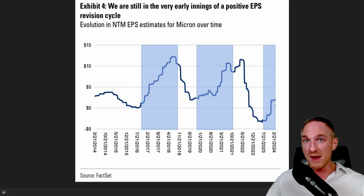It's literally only been about 1 quarter now at this point that analysts have started revising their estimates to the upside. We can still move a hefty bit more before we start really getting into some exaggerated analyst EPS upgrades on some of your favorite companies. So that is still healthy as well.